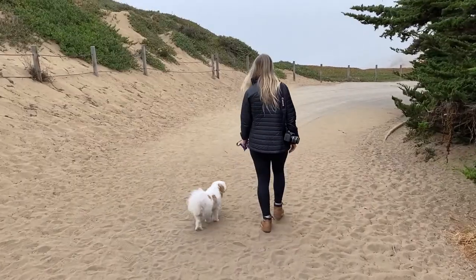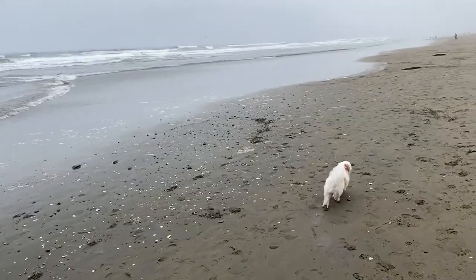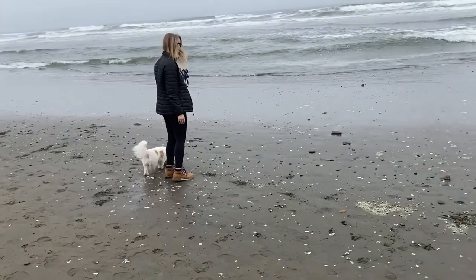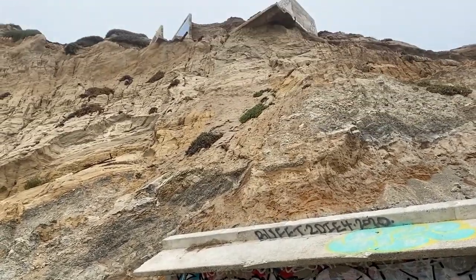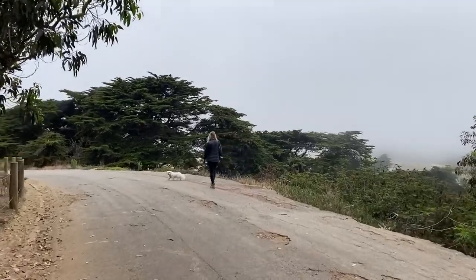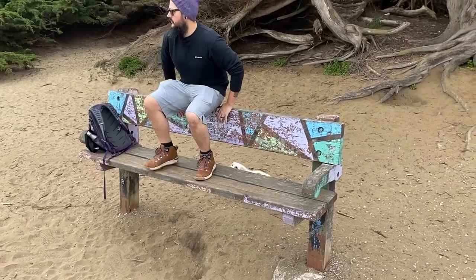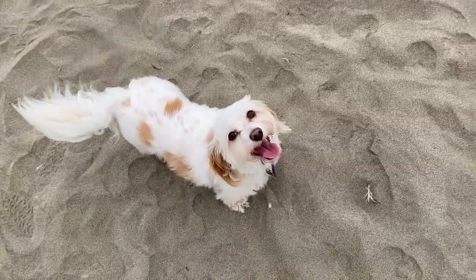We're Brit and Mike. We're a couple from California who love to travel and have been to 15 countries together over the past couple of years. However, given the current global pandemic, we'll be staying put and exploring our own backyard in the Bay Area. Today, we're visiting Fort Funston in San Francisco with our dog, Leah.